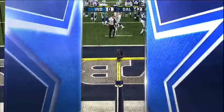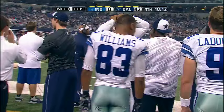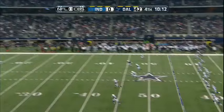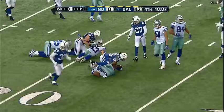42-0. Can you believe it? Whedon to Williams, who is in for the second time today. Terrence Williams. The Cowboys have never shut out an opponent while scoring more than 40 points. And Cribbs reach back behind the inline to catch it and then run it out.